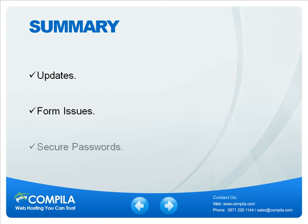Then there is the straightforward matter of secure passwords. This is the simplest form of security to update. Use complex passwords and note them down in a secure place. More sites have been hacked because of weak usernames and passwords than any other reason.